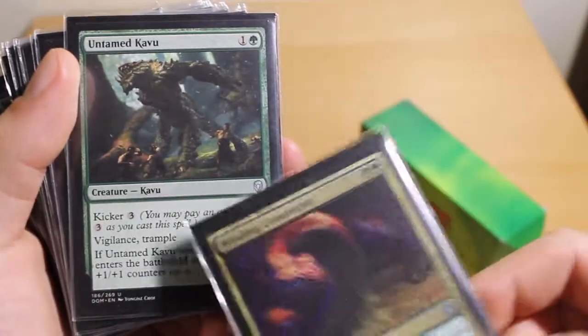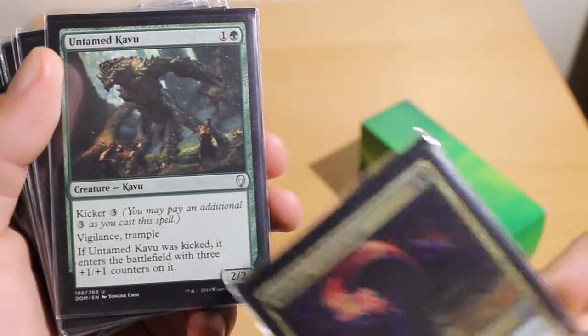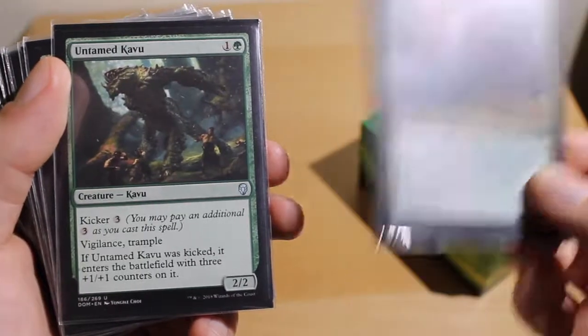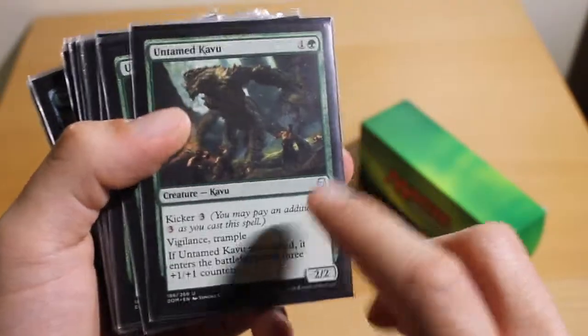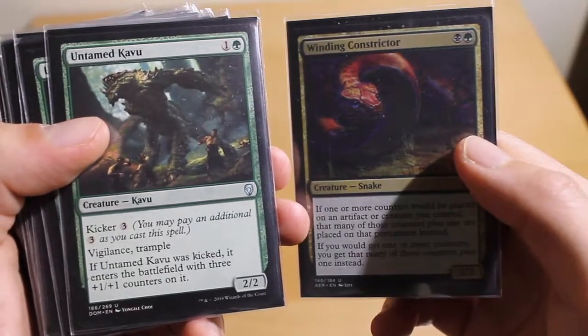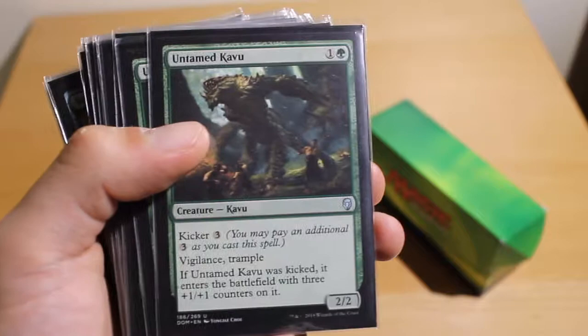Later in the game, with the Constrictor, it gets pumped. You kick it for 3, so it's 5 mana. It doesn't have strict mana requirements, so it's just a 5 mana kick. It comes into play with 3 +1/+1 counters on it. With the Constrictor out, it gets a +1, and if you have 2 Constrictors, it gets +2. So on average, I think you're going to get a 5 kick. Untamed Kavu comes into play with 4 counters with 1 Constrictor on the board, so it's a 5 mana 6/6 Vigilance Trampler. It's very flexible. I really like it.